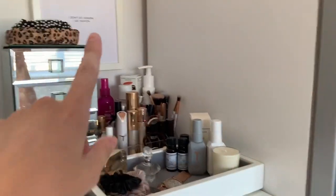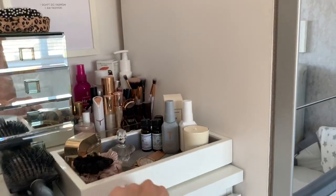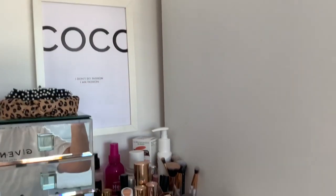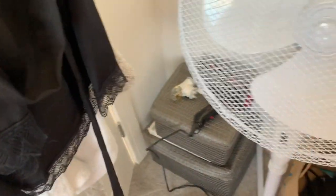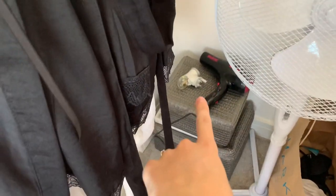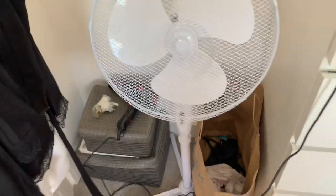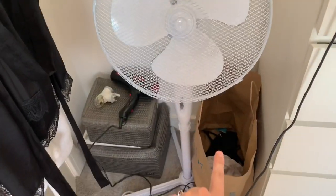So I've just got my jewellery box, straighteners, loads of scrunchies and body sprays, and then a lot of my products there. The rest of them are in baskets just behind this door. Excuse the mess because I've just dried my hair this morning, so that's still out. And then this fan needs to go up in the loft because it is no longer summer and I need to return something to Primark. So I've just shoved it all behind the door. It's not normally that messy.